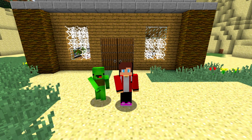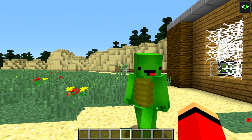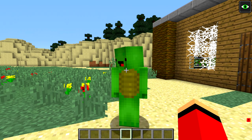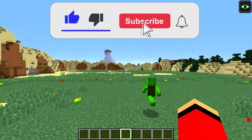A giant tsunami is heading this way! Huh? What should we do? Well, let's set up some anti-tsunami security. Got it! Okay, I'll set up my security first. I definitely want to protect my house from the tsunami.